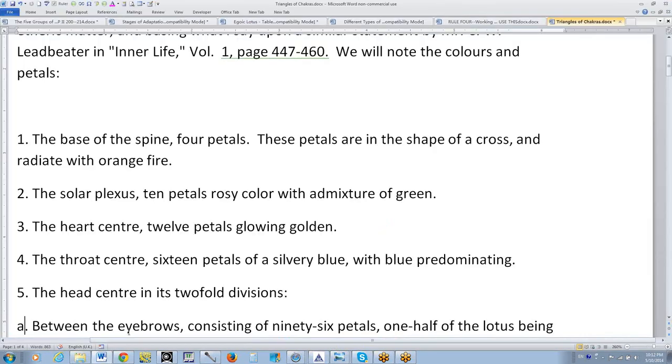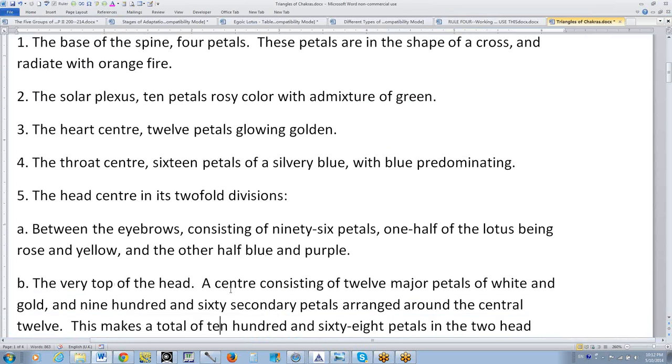Okay, and then the head center with its twofold divisions between the eyebrows, consisting of 96 petals. So one half of the lotus being rose and yellow, and the other half blue and purple. And we could say that these 96 petals of the Ajna center begin to be active at the point of personality integration. So in the fifth petal, there is a real integration of the personality, and the Ajna center will come in with one of its potencies.